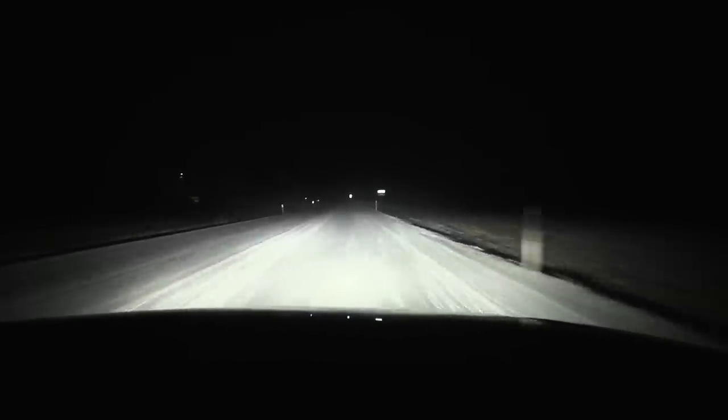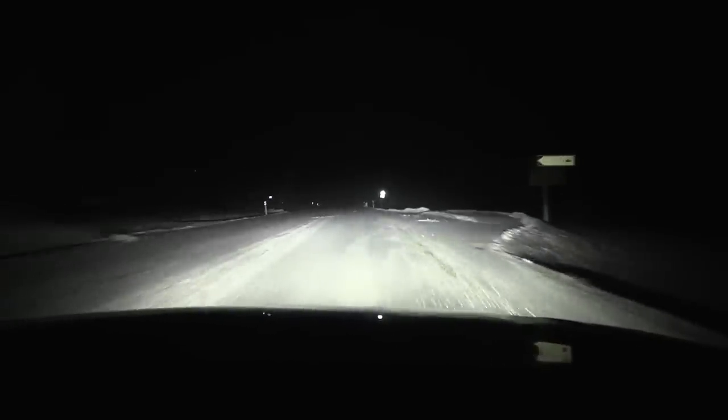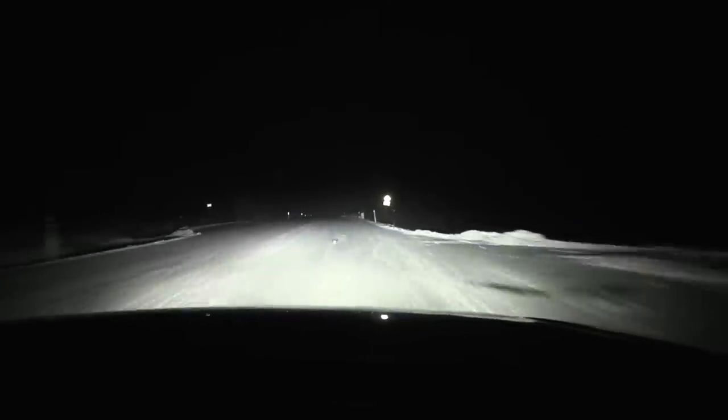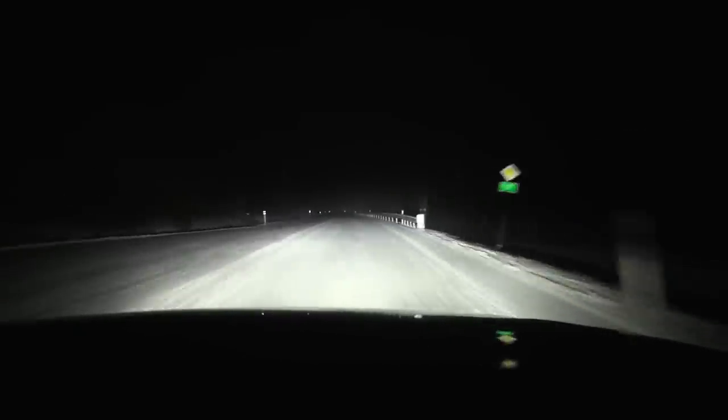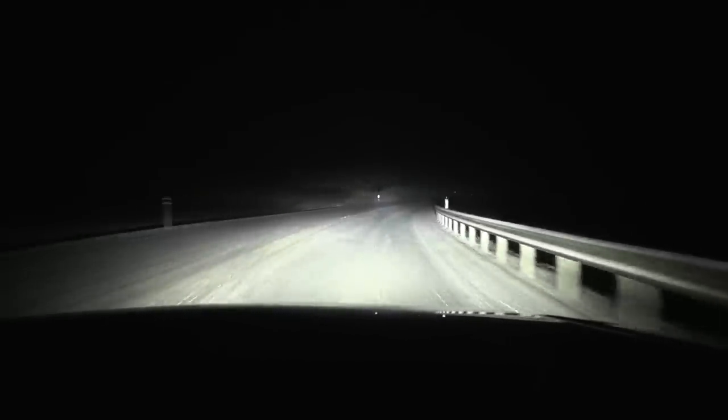Doing around 80 plus VAT. Brake. Okay, fairly stable on the braking. It tries to find out where the best grip is. But of course, you don't want to do any weird shit. But okay, let me see what happens if I try to throttle a bit, accelerate in the curve. Oh, nicely done.